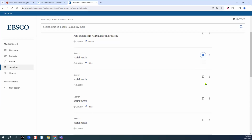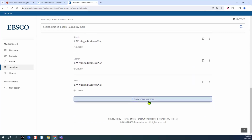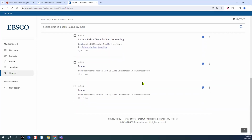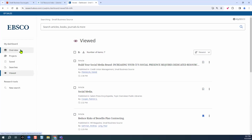We can save any searches we conduct long-term if we are signed into our MyEBSCO account by clicking that flag icon. We could also add to project or delete our search here. So we have a number of searches, okay? And more are visible by clicking the bar at the bottom of the page. And then to take a look at those articles that we viewed, we did view a number of articles that are presented here, including building your social media brand, reducing risks of benefits plan contracting, and that article, the Startup Guide for Idaho as well again. Okay, so that's your dashboard.